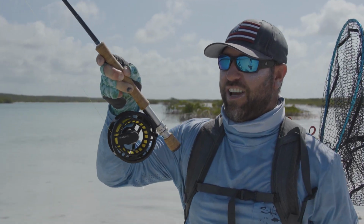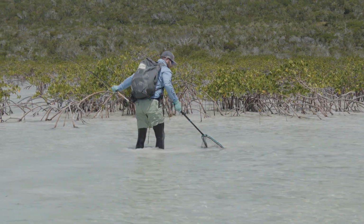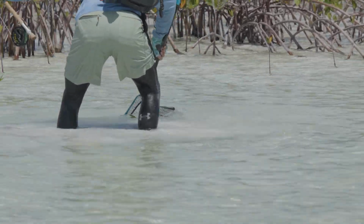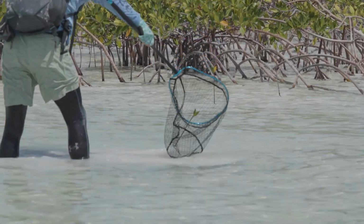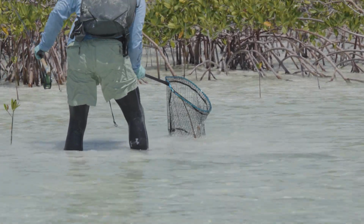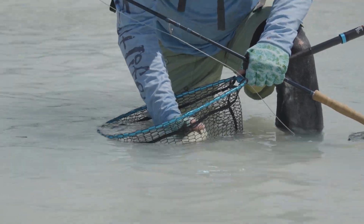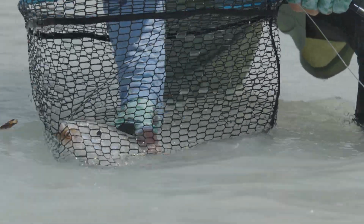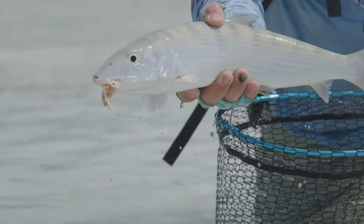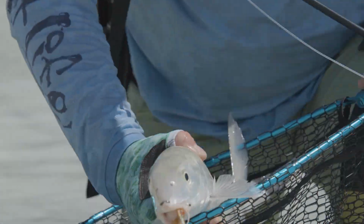Bonefish are incredibly strong. Look at that. Just interesting, the fish back here have a lot less dark lines on them. They're a little more mud color.